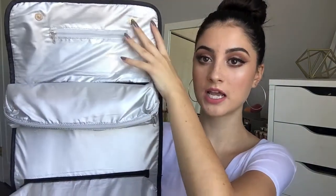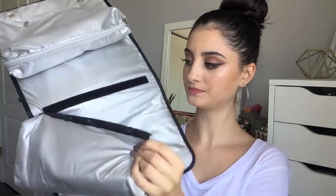So I like this one because it has so many compartments. You have a really small little zipper right here, this little one, and then this big one right here. I like that because these are also removable. So now that I've explained the bag, this is where I'm keeping all my makeup products.